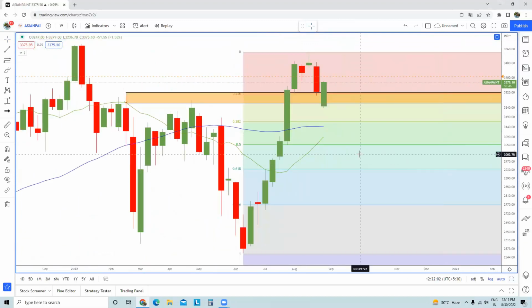Now in this weekly time frame chart, there are a couple of things which are looking very interesting. First, the trend is certainly up. Prices are trading above the moving averages. And one thing I can see is that prices had corrected because they were pretty far away from the moving averages when Asian Paints was trading around 35.40, 35.45, and that is why it retraced.